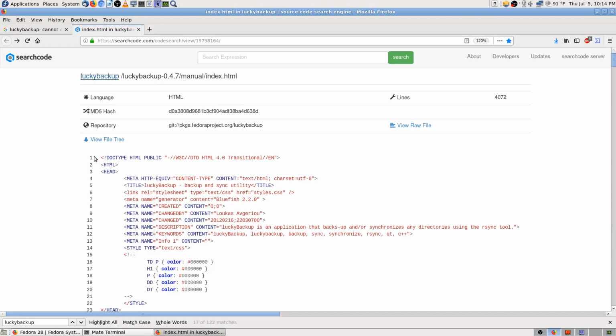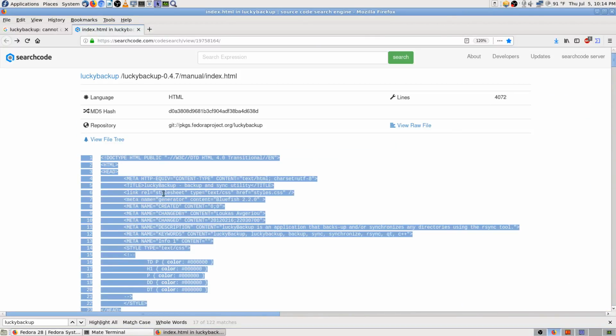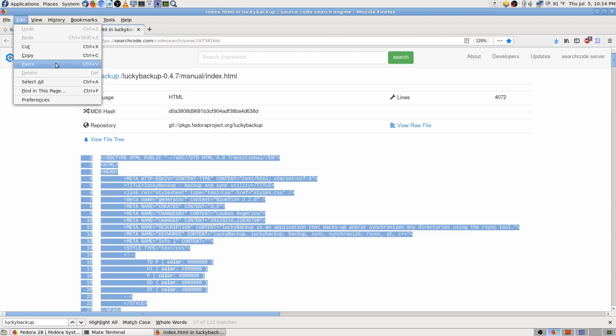View file tree. I used to, when you put quotation marks around something, it would turn it into a phrase. Never seen it, oh wow, that's super long. Do a code search. Oh, that's too long for my clipboard probably. Well, I think I got it all. Sure did. Well, let's try this.